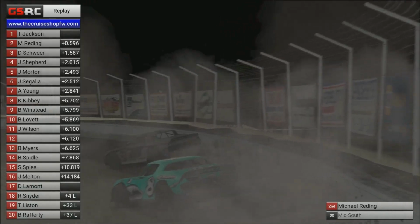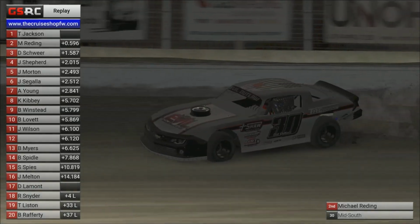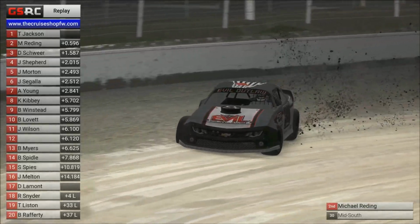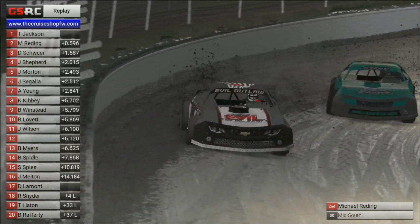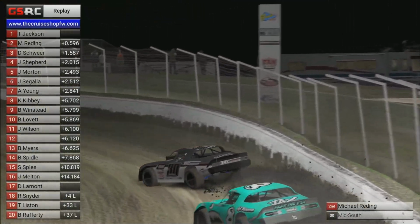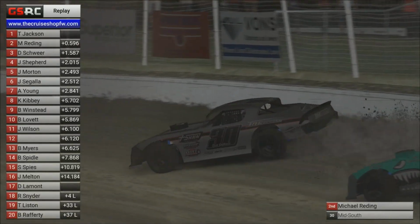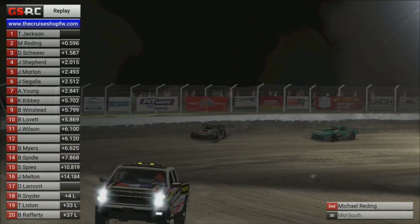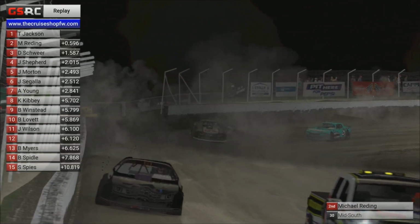Track was perfect for me. Just that first restart killed me. Tyler got back around me, and I never could get back in front of him. When I would get in front of him, he'd cross me back over, and then I'd have to set him up again. And by the time I'd get him set up, another caution would come out. So we were kind of chasing that the whole night. But all in all, I mean, I'll take second place, better than last week, that's for sure.